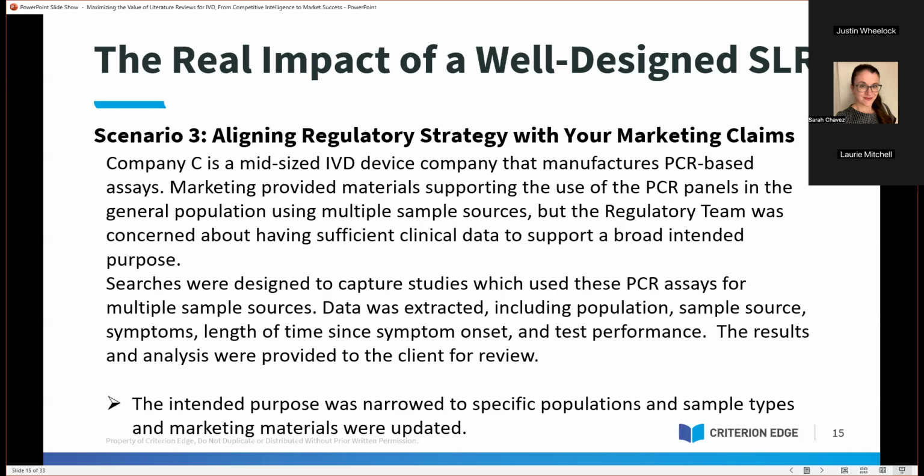So this company was actually manufacturing PCR-based assays. So these panels where you can make a diagnosis, but also distinguish between the causal agent of the infection. They were looking at basically what types of sample sources could be used. Can I use a nasal swab versus a lavage or versus other samples? Are there certain limitations as far as what is an appropriate sample source? There were some reports in the literature, even though they were approved for nasal swabs, of people using their device for saliva samples. And they were concerned about whether or not that was actually still going to be relevant.